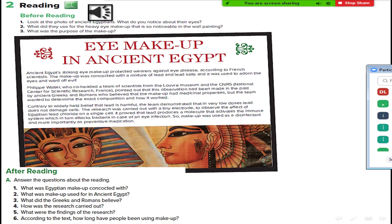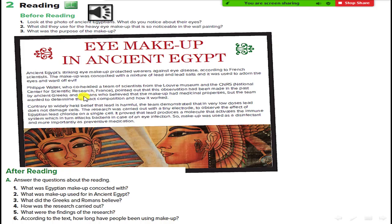Okay, Ayman. Philippe Walter, who co-headed a team of scientists from the Louvre Museum and the CNRS, National Center for Scientific Research, France, pointed out that this observation. Pointed out means refers, or to tell something, to report.